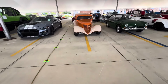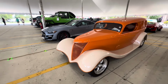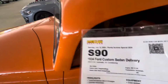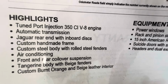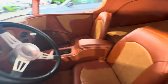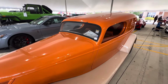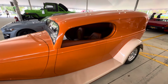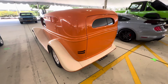Wow, look at this coupe or sedan delivery. This is wild. Man, what a build here, I tell you. A '34 Ford custom sedan delivery. It's got a 350 in it. Man, chopped and topped. Wow. Take it all in. This is an amazing piece here, boy. Just amazing.